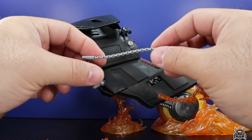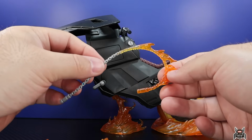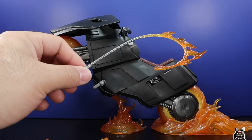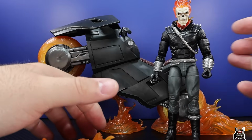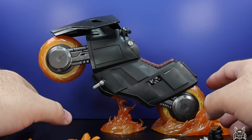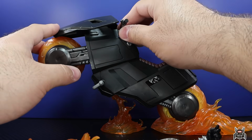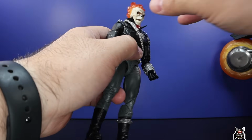As you can see, it kind of transitions into the translucent orange, which is nice, and then you got like the silver paint that's on there. So that's pretty cool. So that is Danny Ketch. Now let's go ahead and see Danny Ketch's articulation. The articulation in the Hellcycle is just the wheels turn, the handlebars turn, but won't actually turn the front wheel. Okay, so Danny Ketch's articulation.